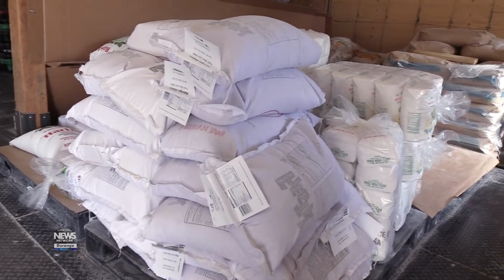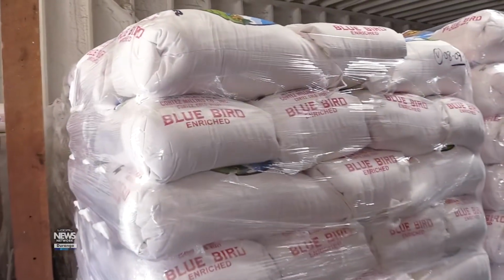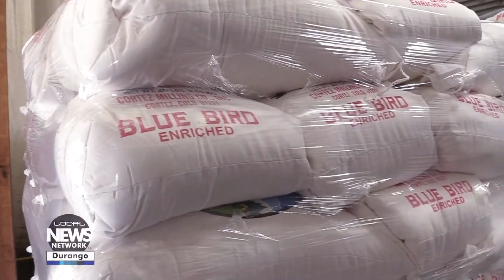If you're dedicated to the local food movement, add Bluebird Flour to your shopping list. It's about as Southwest Colorado local as you can get.